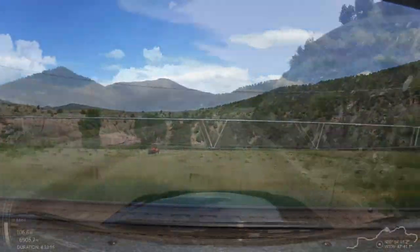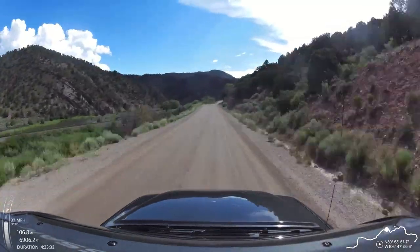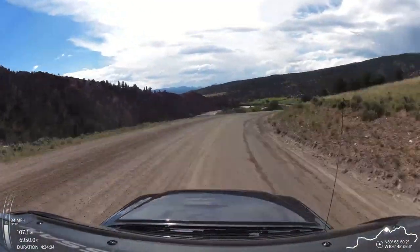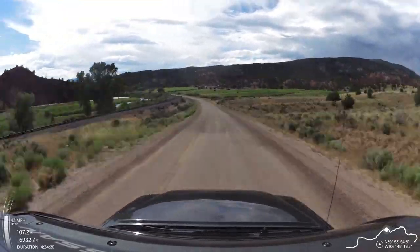There's also a lot of hay fields out here. This is largely ranch land, and for the bulk of the road, you'll have ranches and hay fields on both sides.